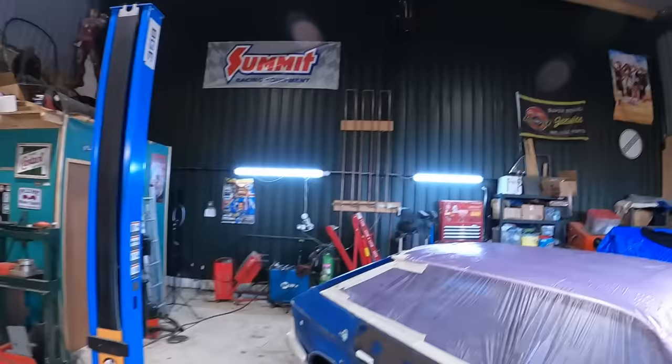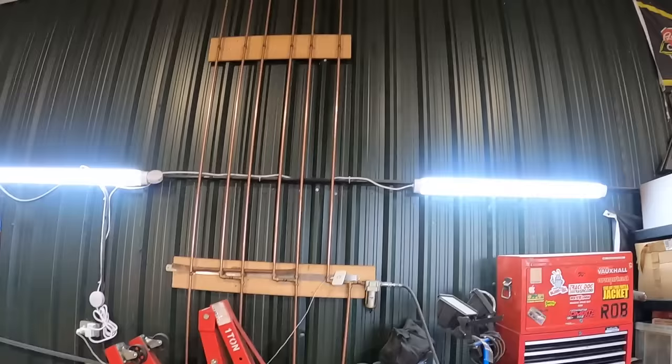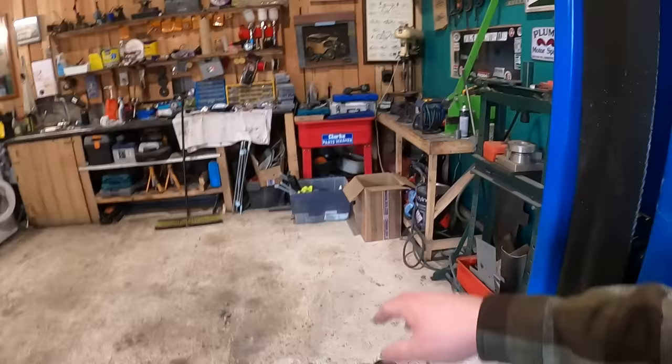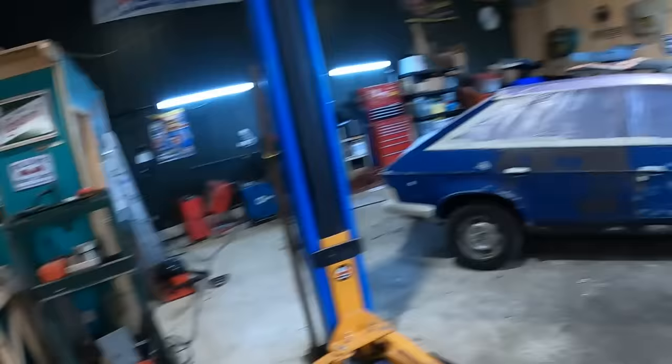And then there's this thing on the wall. Now, it may look like a big radiator, but this is something that Rob dreamt up when he was having one of his fever dreams. And it's pretty amazing. Let me explain the process. You've got two air compressors in here. Air compressor number one and air compressor number two, which you may have seen before, which lives in there. Lovely.